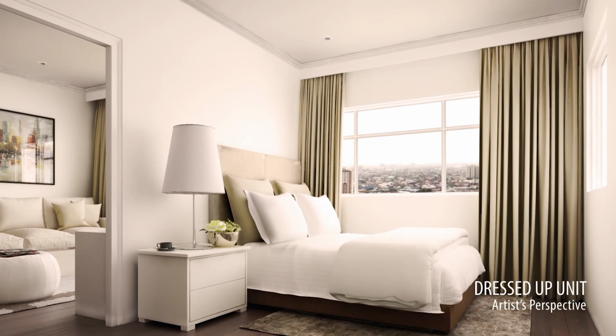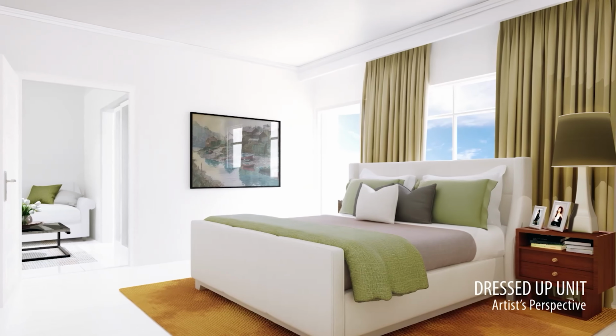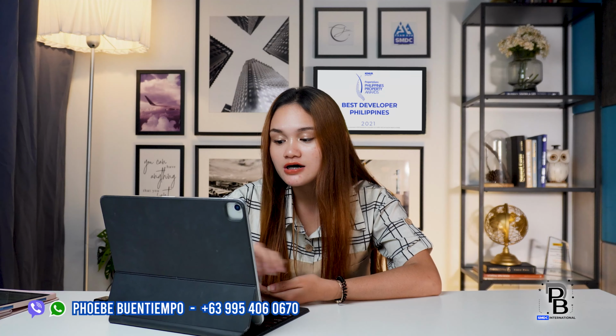Punta naman tayo sa bedroom partition. Of course, this is drywall partitions. Then sa toilet and bath naman, yung wall niya is combination of ceramic tiles and painted finish. Yung floor niya is ceramic tiles. Yung ceiling is painted finish. Fixtures: water closet, lavatory, soap holder, tissue holder, and shower set.